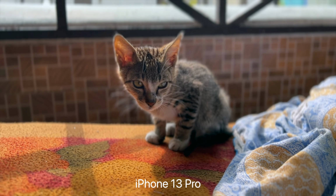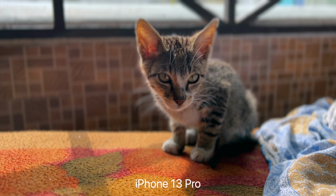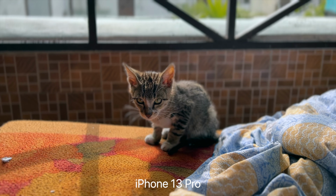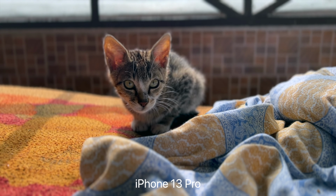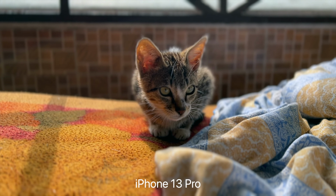iPhone 13 Pro gets cinematic shooting mode, which is nothing but portrait mode for videos, and this mode can detect objects, humans and animals as well. These videos are shot at 1080p resolution and they look really good.